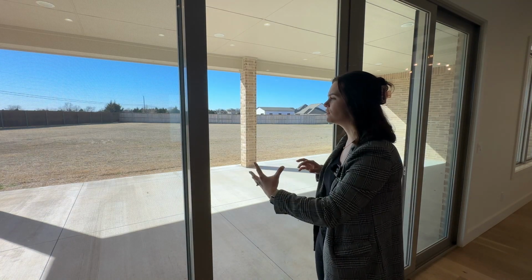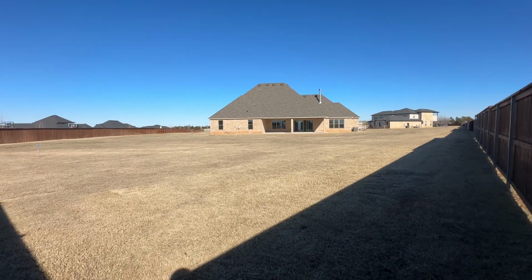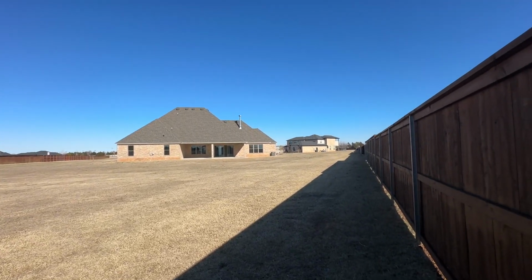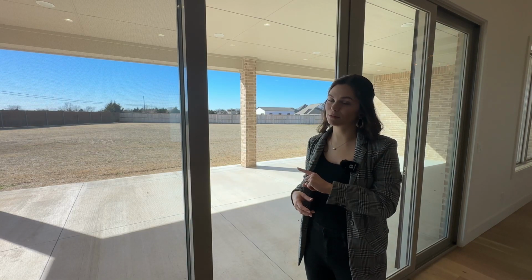You'll notice the yard is flat, which can be easy for mowing. You can put buildings or shops so long as they kind of match the exterior of the home. So there's really a lot of potential in this backyard.